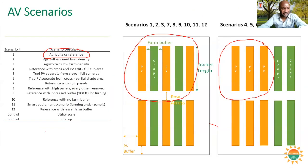And so I can pick another scenario. For example, we can take scenario 10, the reference with no farm buffer. So we want to use that area for either PV or for crop production. And then we're going to compare this with utility scale. The control is going to be utility scale and all crop. So I'm going to be presenting results of profitability for these 12 scenarios and compare them with the control. When a solar developer or landowner chooses to do all PV or chooses to do all crop, that's where this is heading.